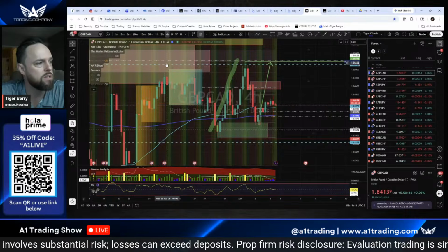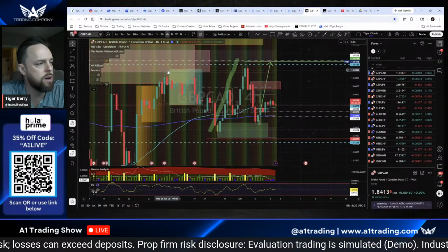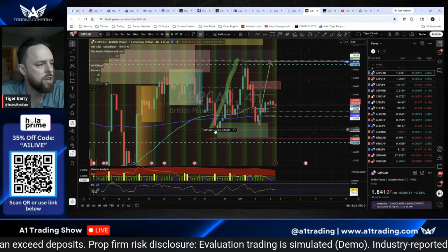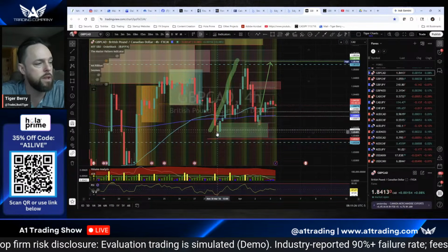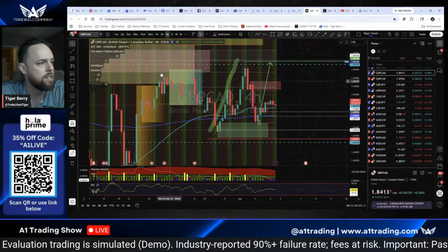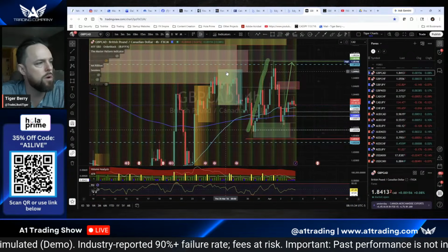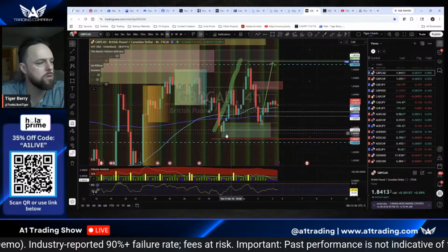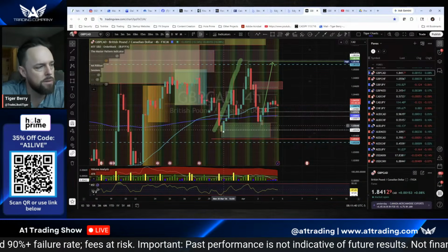So we bounced into this 4-hour daily supply zone confluence over here. And then we got that push down. And then this demand zone that I ended up buying was the one that ultimately based and pushed price back up. So that told me that this supply zone, these confluences, weren't really the strongest. And so when I saw that occur, that made me feel pretty decent about this zone.